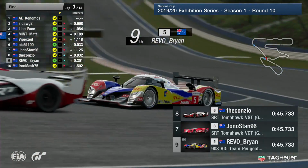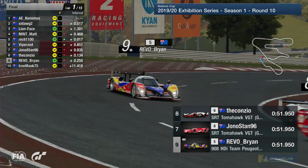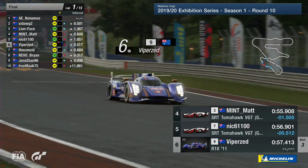But that's a change for third place. And there we can see the Peugeot. There was a challenge there. I think Matt trying to go into third down the inside of Lion Face. Don't think the move was quite made. Now Iron Mask, another one. Contact there. Well, there has been a spin as well.